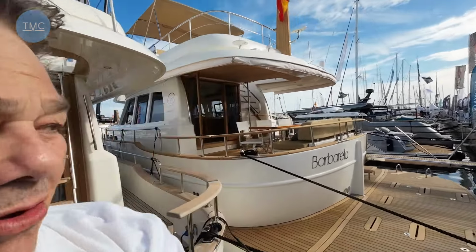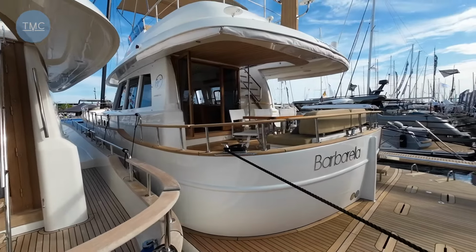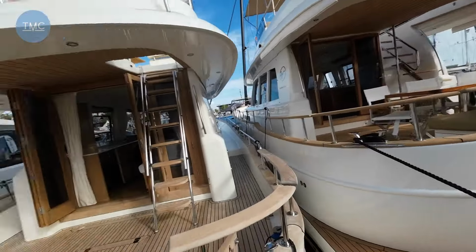Now, last year we were down in Palma and we filmed the boat next door. This is the Menorcan 55 Flybridge. It's actually a world premiere and we were lucky enough to get on board that boat. We were a little bit pushed for time, so that was the only Menorcan that we did. But everybody really enjoyed that walkthrough. So today we're jumping on to the 42 Flybridge. And I think you're going to enjoy this.